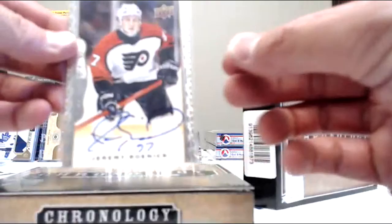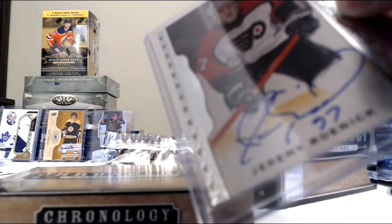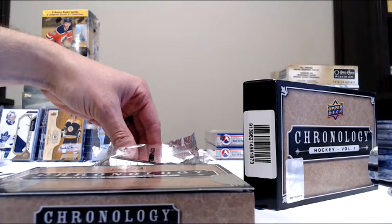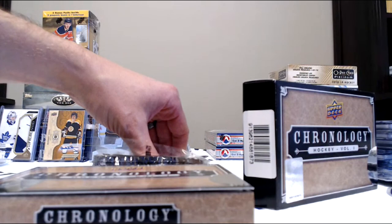Three autos: Dave Schultz, Jeremy Roenick, and Bobby, I think it was Bobby Clark. Was it Bobby Clark? Let me double check here. It was Bobby Clark. Three autographs. Very nice for the Flyers tonight, man. Oh, baby, what do we got coming up next? Montreal is up next with a big card.